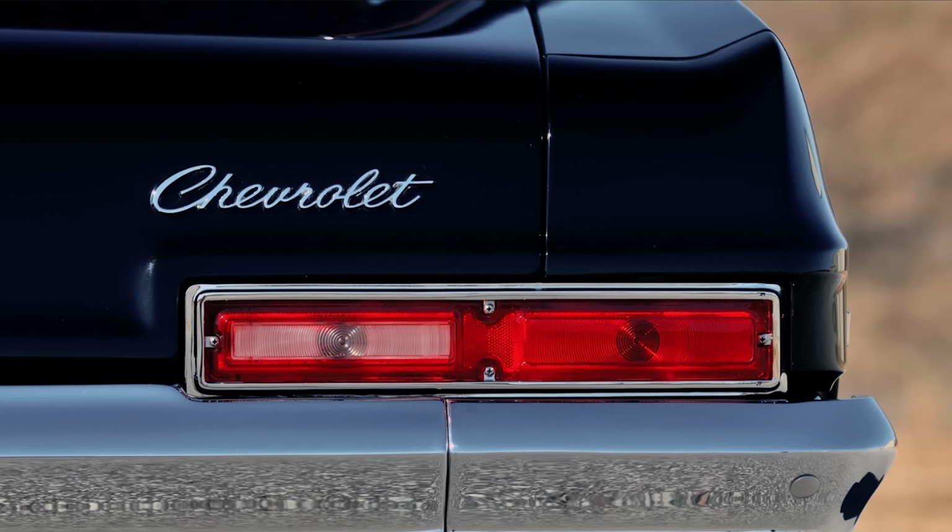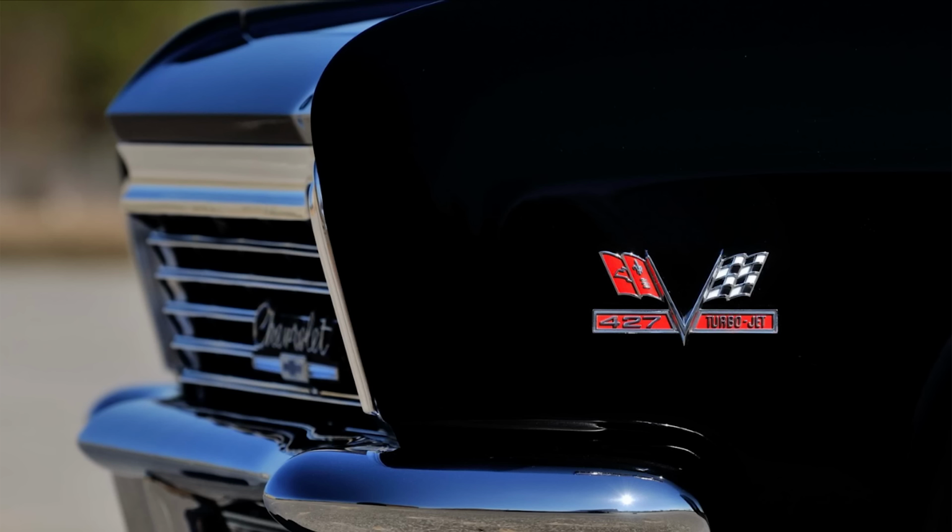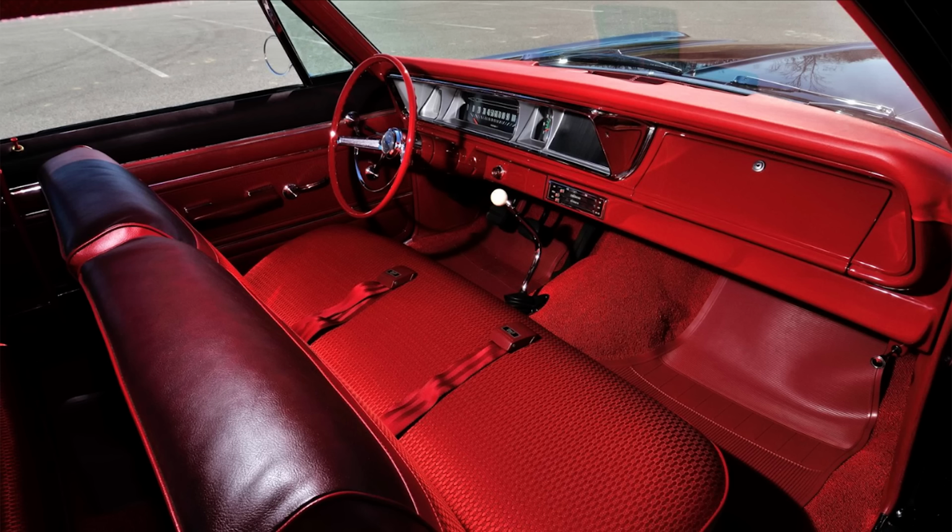It is only today, in the modern muscle car wars, that these types of power figures are being matched and eclipsed. So you can only imagine how impressive this was over 5 decades ago.